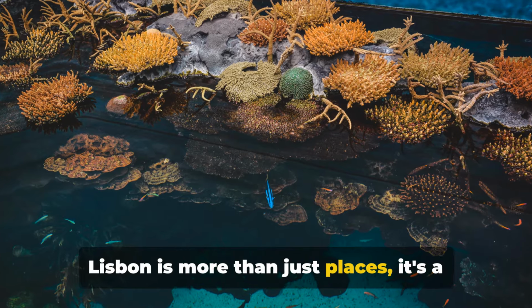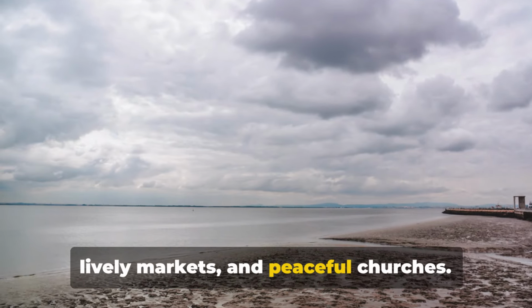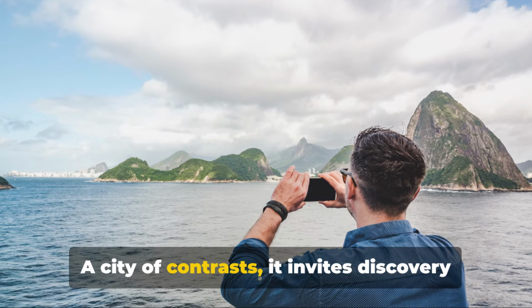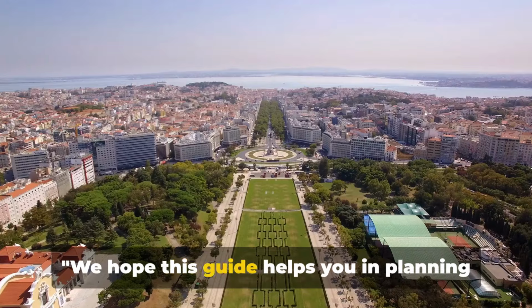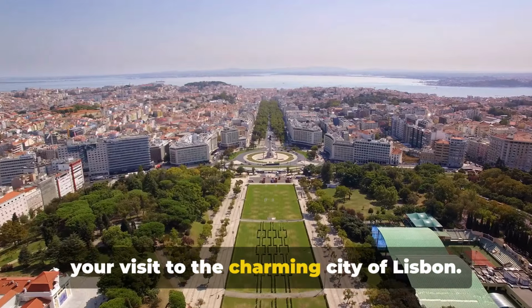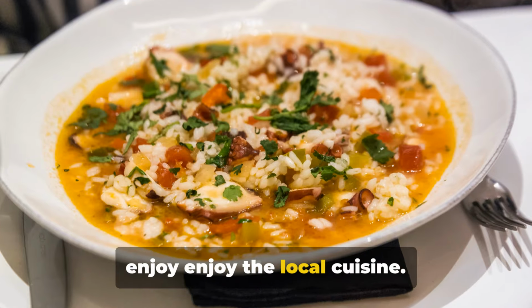Lisbon is more than just places, it's a blend of Fado music, pastéis de nata, lively markets and peaceful churches. A city of contrasts, it invites discovery for newcomers and returnees alike. We hope this guide helps you in planning your visit to the charming city of Lisbon. Don't forget to soak in the culture and enjoy the local cuisine.